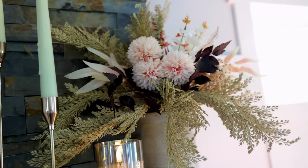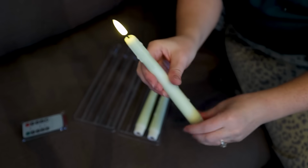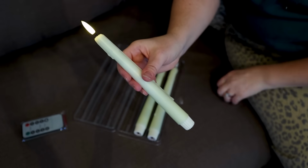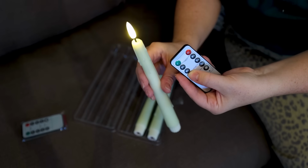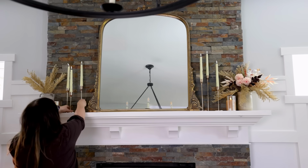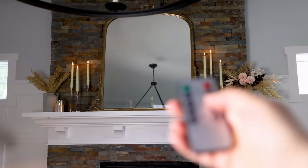I'm also swapping out the real candles on my mantle for these faux ones I found on Amazon. I have been searching high and low for realistic looking taper candles. Finally found them. What makes these ones look real is that they have a wax coating on the outside, plus they have drip features. And I love that they are on a remote, so you can make them flicker like real candles. You could also put them on a timer so they only go for 3 hours, 6 hours, perfect for a fall or a winter mantle.